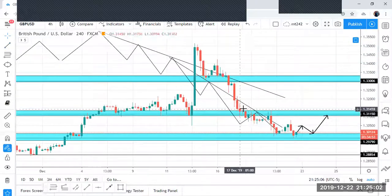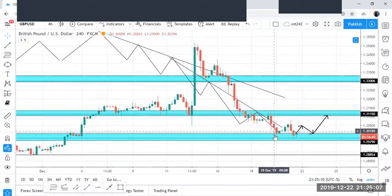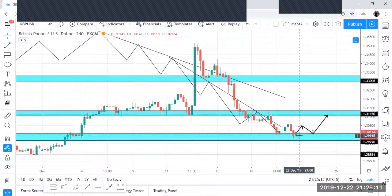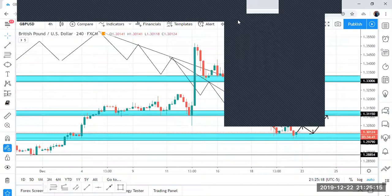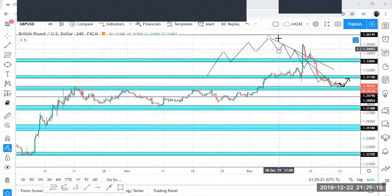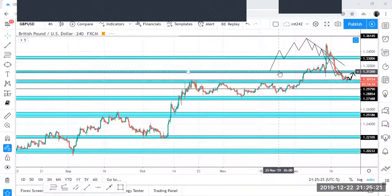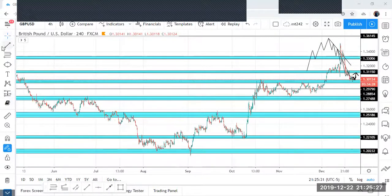Sorry for junking up the chart, but price broke, retested, found support, almost like a double bottom here. Not the one that I call trades from. Yes, that is the Elliott wave. It is the Elliott wave. 3 to 5 wave. You get to see it on the chart.